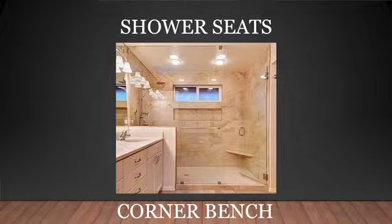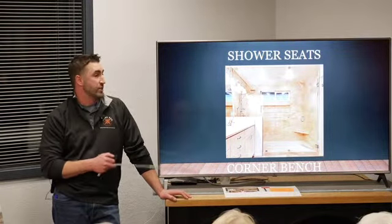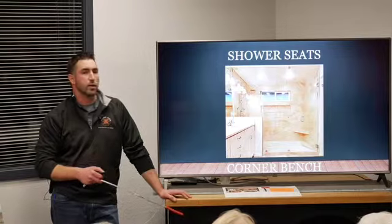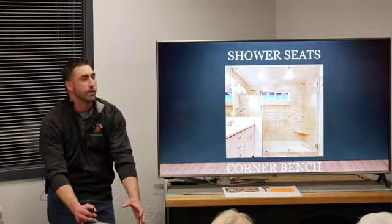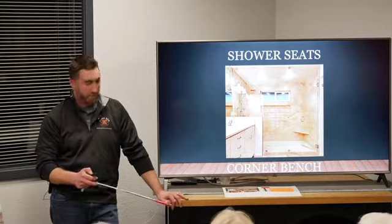Here's an example of an angled corner bench. Again, kind of minimal, this client didn't want a ton of seating. Actually, the wife wanted that for more of a shower shave step. So we do a lot of the corner benches for that. Also have done taking a smaller niche and putting it down low, so it's not sticking out, but it gives you that same feature.